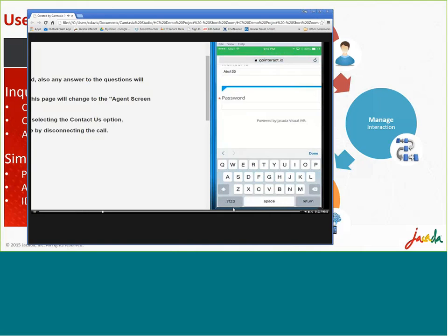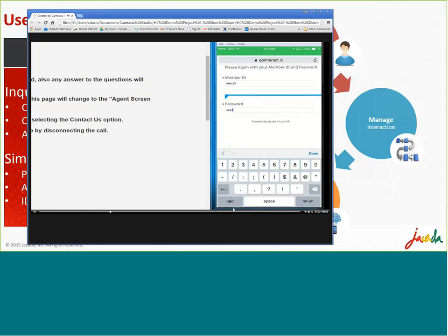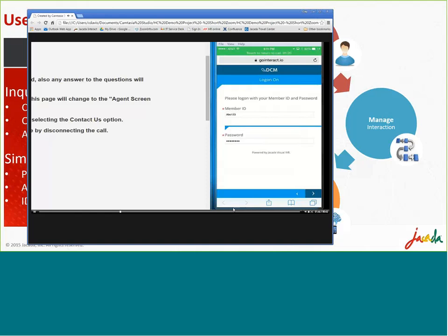Now, as a business, you can opt whether or not you want your users to authenticate at the very beginning of the interaction. In some cases, it may make sense to allow your users to access some material, such as the provider lookup, before they authenticate. In this case, we've elected to put it early, and of course, we can validate members, authenticate them against your backend systems as you would expect. So we have our member ID and password, we submit.